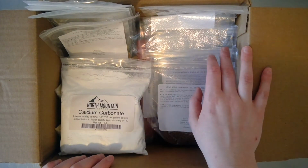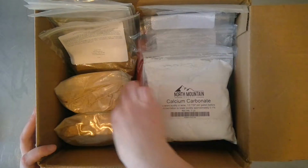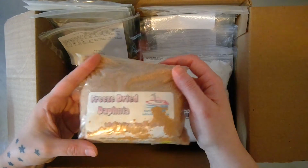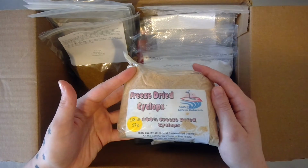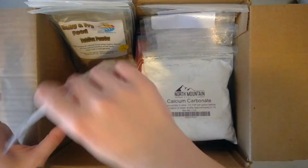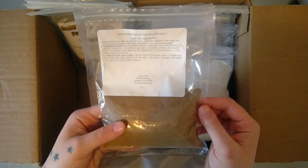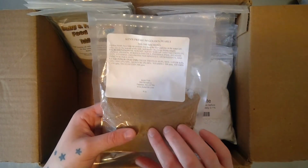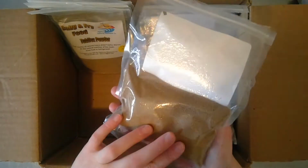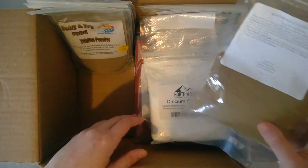The other half is everything that I'm going to show you suspended in gel, and I'm going to show you how to make it. So first ingredient, freeze-dried Daphnia. Second one is freeze-dried Cyclops. We have some golden pearls, and these are actually a multitude of different ingredients combined together. These are ideal for feeding younger fry that might not want to take dried food, because these little particles stay suspended in the water column, much like baby brine shrimp or Daphnia, Cyclops, any other microorganisms.